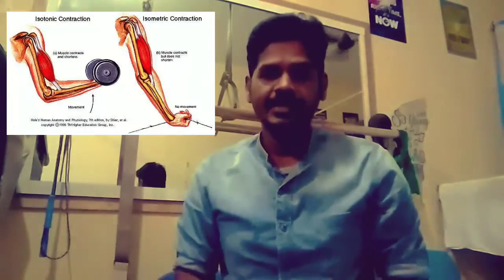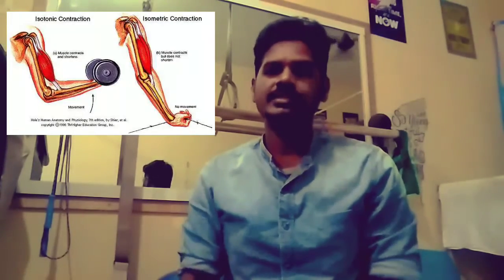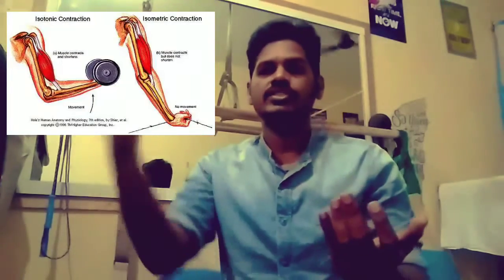Okay, the second type we discussed is the isotonic, where the load remains the same but the muscle length changes so as to move the part. You can also imagine certain types of exercises that you do. There are some exercises which you do in static positions, or what is called isometric. There are some exercises which you do in dynamic positions, which come under the category called isotonic.